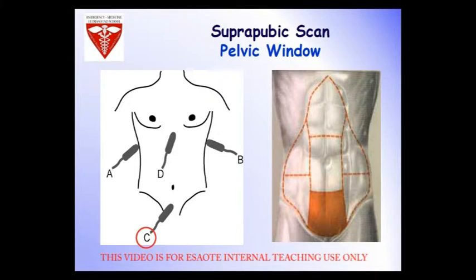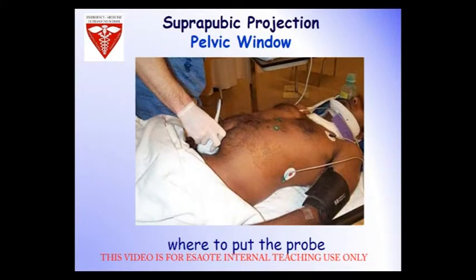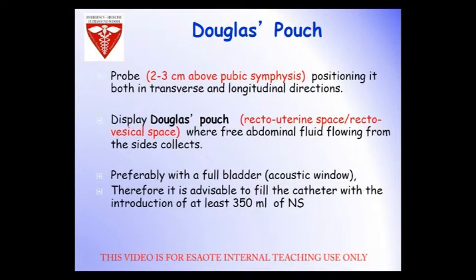The suprapubic scan or pelvic window: where to put the probe. We can put the probe 2-3 centimeters above the pubic symphysis, positioned in transverse or in longitudinal scan. We can find the Douglas pouch, that is the recto-uterine space or recto-vesical space, where abdominal fluid flowing from the side collects.